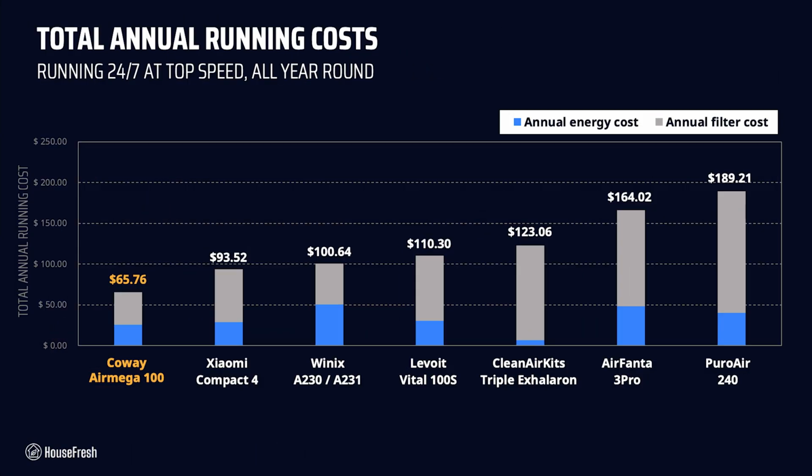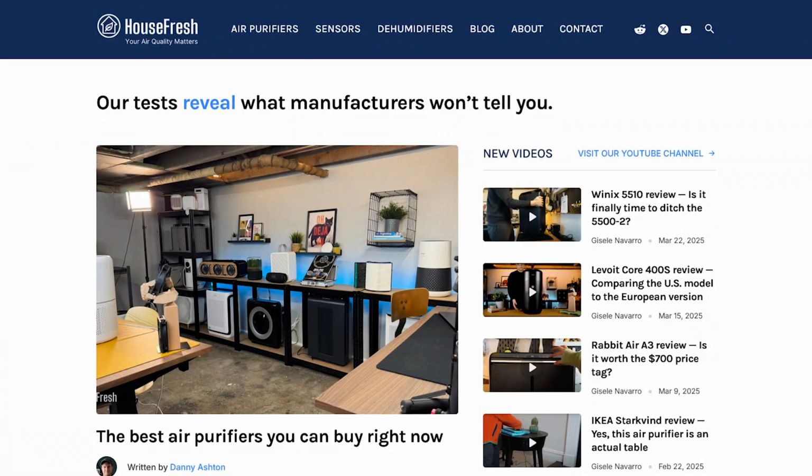Let's compare this with other popular small air purifiers. I do worry that the carbon impregnated fabric on the inside of the HEPA filter will become full within 6 months, which would lead you to having to replace the filter sooner than the 12 months that Coway recommends. But I'll need to test this long term to confirm it, and I'll report my findings in the web version of this review on housefresh.com.